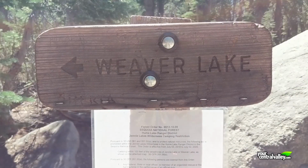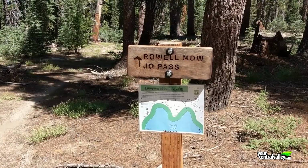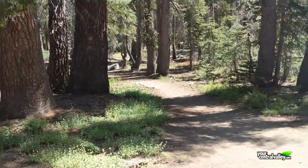We've reached our final trail intersection, and it is clearly marked, so it's easy to follow. We're just going to continue uphill a few 1/10 mile, and we'll be at the lake.